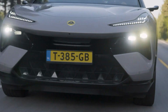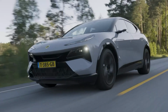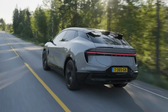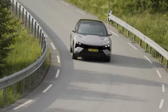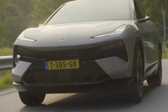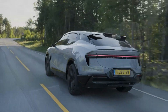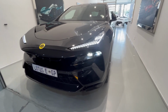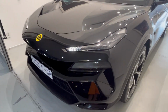Straight out of Norfolk in England comes Lotus's first SUV, the Lotus Eletra. Lotus Eletra's trim levels are offered with battery packs ranging from 92 kilowatts to 120 kilowatts, with an output varying between 600 and 750 horsepower. Certain models have an acceleration from 0 to 100 in just 3 seconds and less, and a range of approximately 600 kilometers.